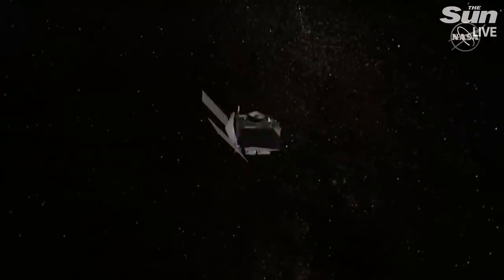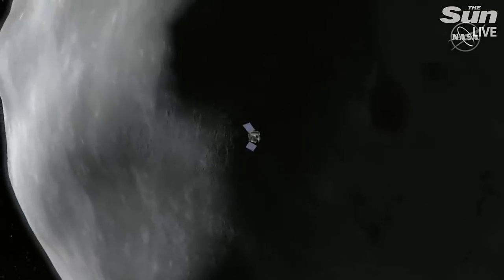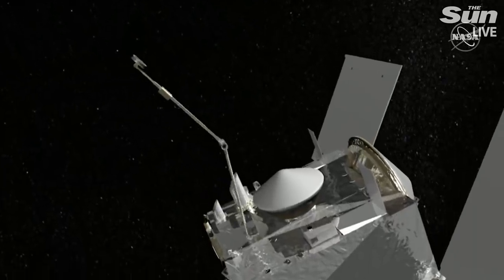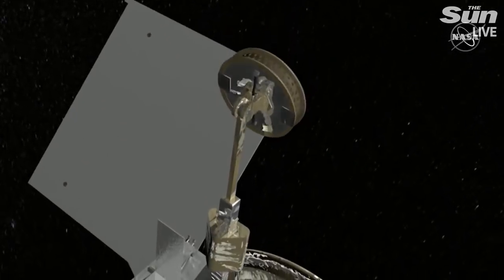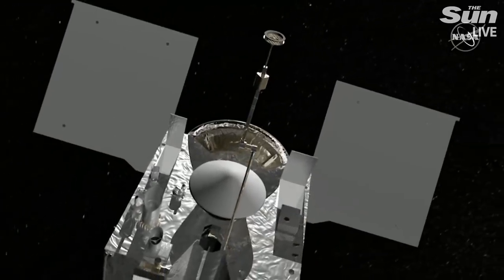OSIRIS-REx is a cutting-edge mission to explore asteroid Bennu and the origins of our solar system, and OVIRS is critical to the mission's success. OSIRIS-REx is just such an interesting mission. The concept of going to one of these really primitive bodies and bringing back a sample that we can then study here on Earth is pretty spectacular when you think about it.